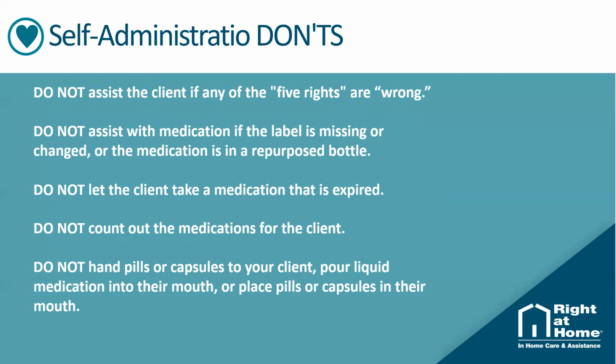So we're going to quickly go over the don'ts. There's so many don'ts and it's hard to remember. I do have a copy of the law in the office. So if you ever get to a client's house and you don't know if this is something you're allowed to do, call me. If I can't help you, we can reflect on the law and make sure we're doing the right thing. So do not assist a client if we haven't checked all of the 5 rights.